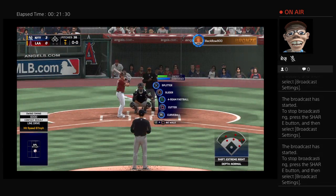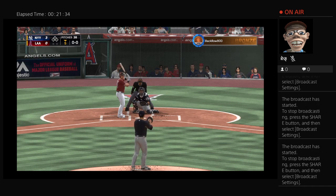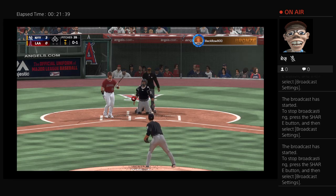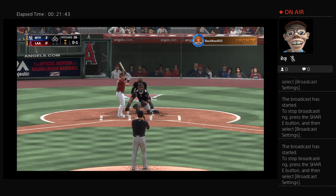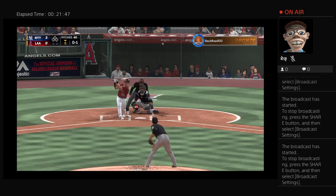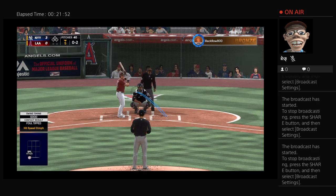Digging in, Cole Calhoun, leading things off for the Halos as we begin the home fifth. Designated hitter, Cole Calhoun. Sends that one out of play for strike 1. The windup and the 0-1. Swing and a little tapper. That goes foul. 2 strikes on him now.